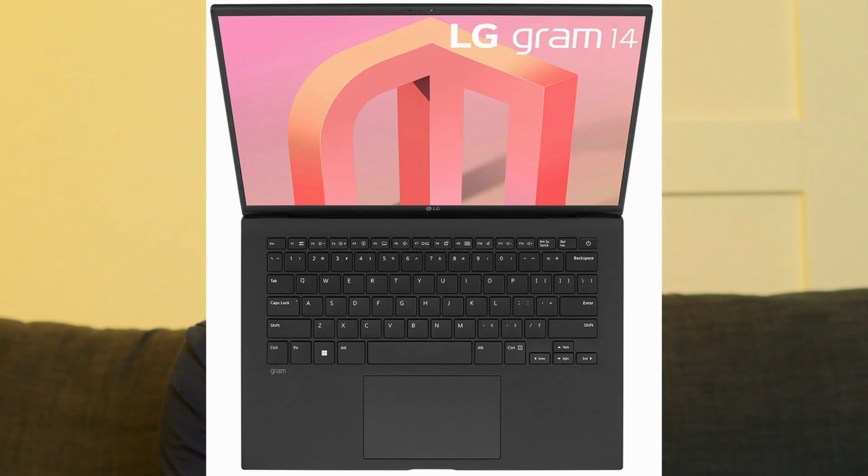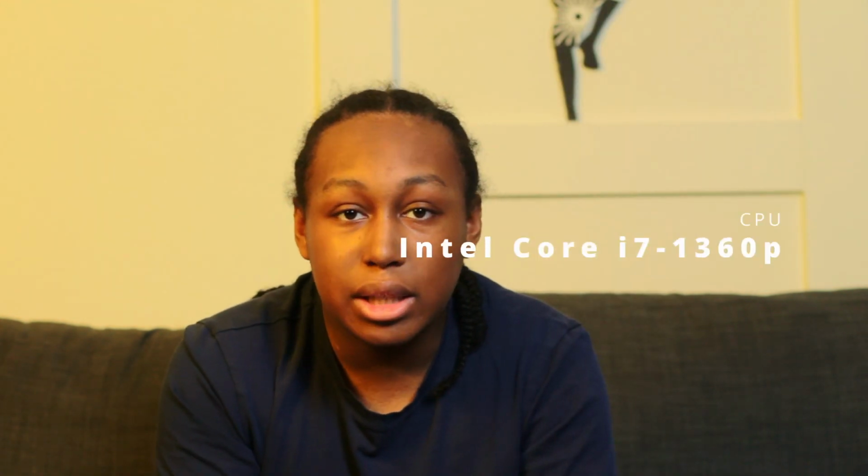Now let's move on to the Windows competitor to the MacBook Air. This is the LG Gram 14. This comes with a 14-inch display. It comes with an Intel Core i7 1360P, which means this should be able to do anything that you actually push to it. This could mean anything from max performance to gaming qualities as well.